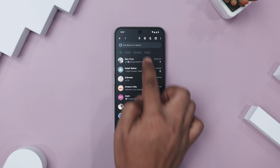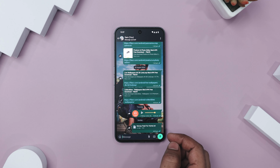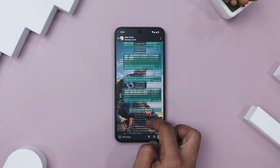But that's not all. WhatsApp also introduced the ability to pin 3 messages within a chat. This means you can keep key messages or media files easily accessible without having to scroll back through the conversation. You can even tap to switch between these pinned messages, making it really convenient to stay on top of important details.